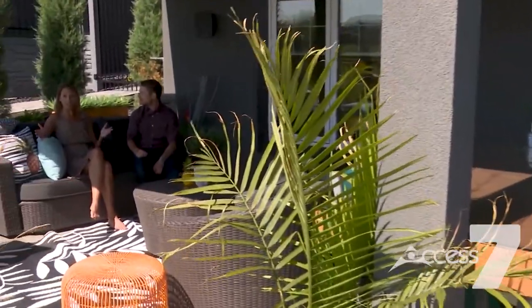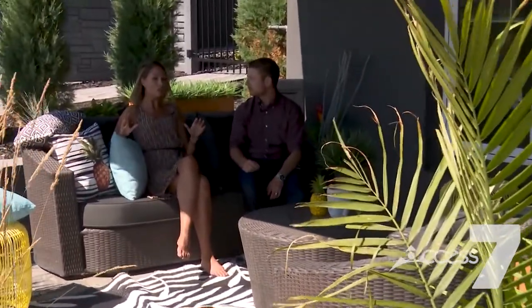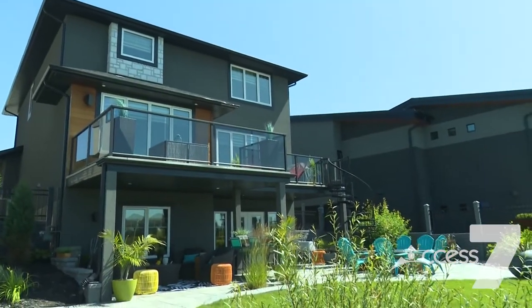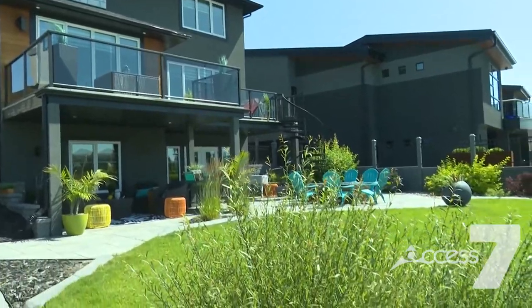Well, the landscaping back here is gorgeous. Do you guys help your clients with that, or how does the landscaping process work when you're buying a walkout? Yeah, definitely you have to consider those types of things. There could be retaining walls. You have to make sure you're planning for water movement properly. What we do standard is 2 sump pits to help move the water away at 2 different points in a walkout.